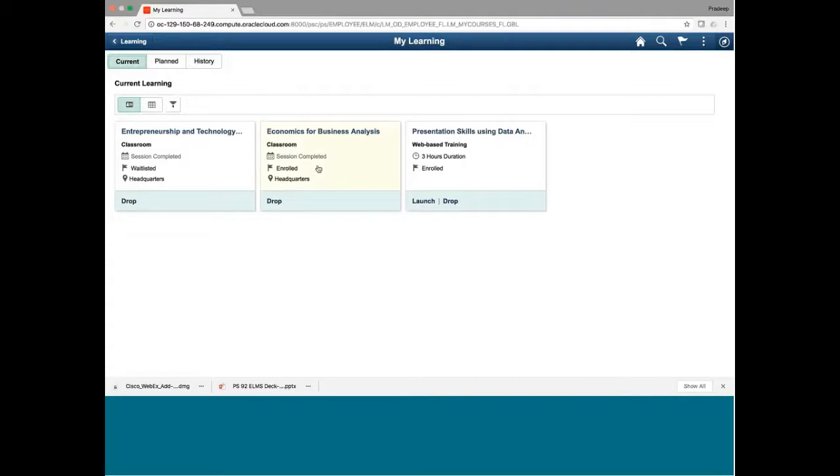Excellent. Okay, now I also noticed right underneath the words current learning, there are 3 buttons for how you can view these courses. Right now you have them probably untiled.